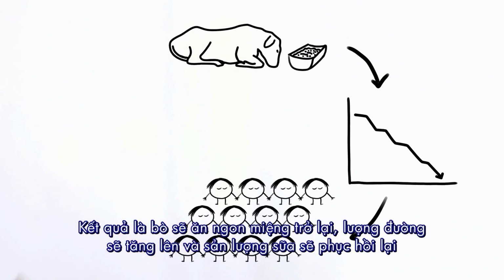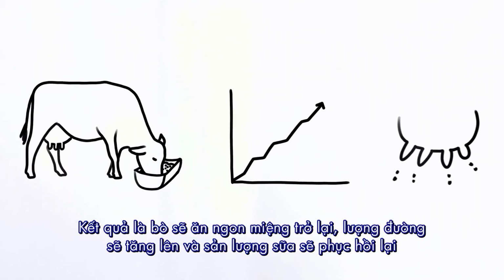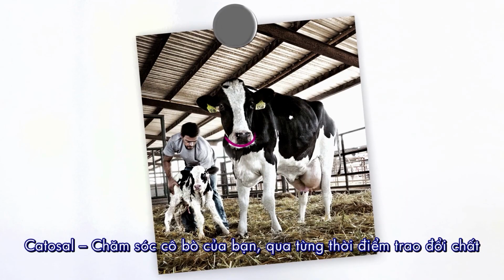As a result, appetite returns, glucose levels rise, and milk yield is restored. Catosal sees your cows through metabolic moments.